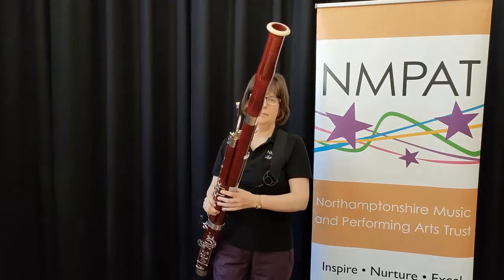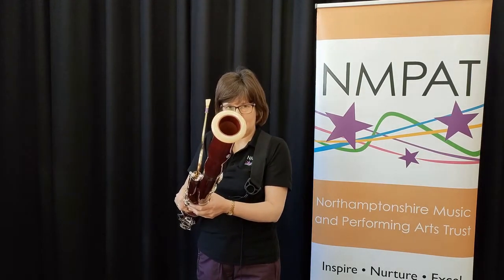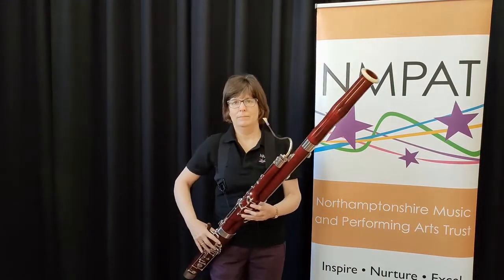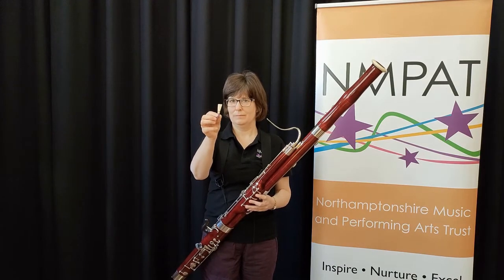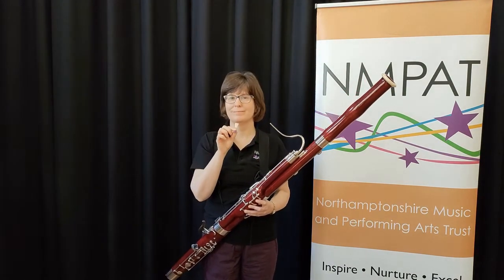The bassoon is made from a light coloured wood called maple, which has been stained this rather nice red furniture colour. You can actually see where the bassoon changes colour if you look down the bell. The bassoon uses a double reed, so we can get a sound just on the reed. We can even play a tune.